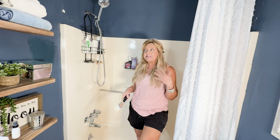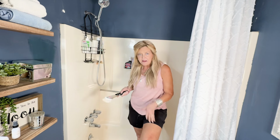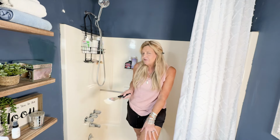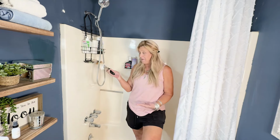And not only that, it saves time, but when it doesn't develop after you do this, you're not going to be using harsh cleaners. And let me tell you, you don't want to really use too many harsh cleaners in an enclosed shower, especially over time. It's not really good for us. So this is definitely a must-have in my opinion.